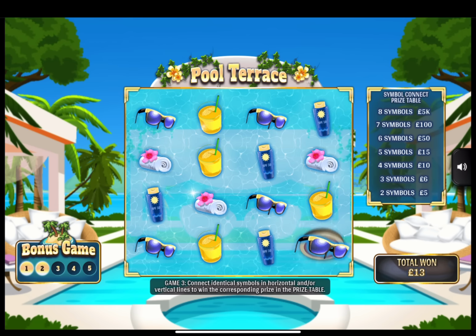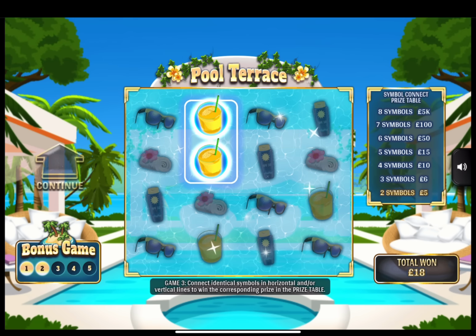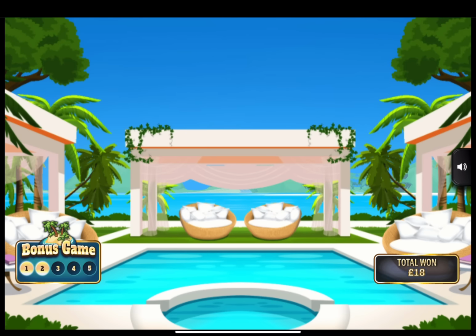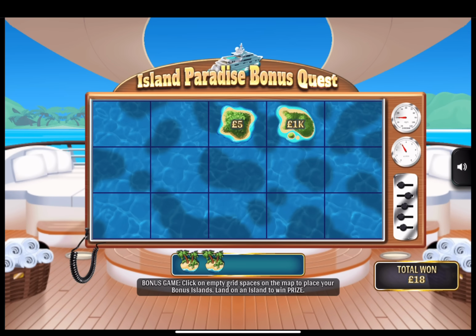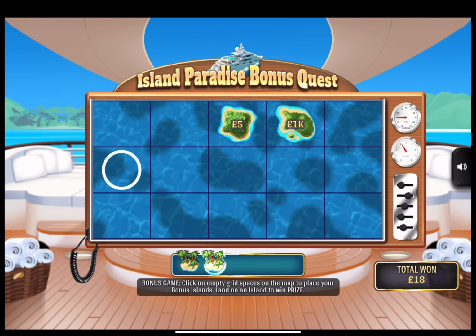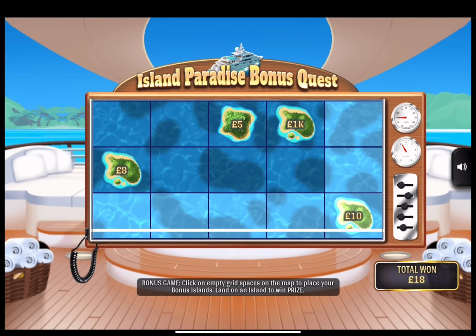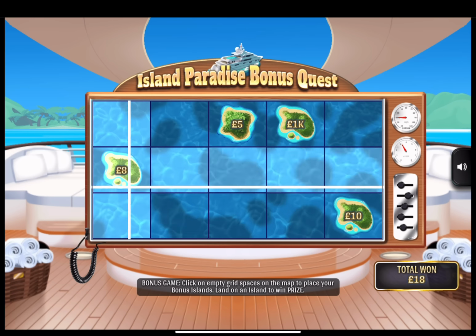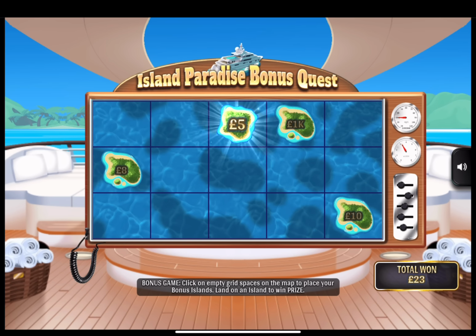Desert Islands for the bonus game. Brilliant, that's another fiver. That's £18. Brilliant stuff. Right, it's time for the bonus game now. Let's drag on these Desert Island symbols, and in this bonus game we need to land on one of the Desert Island symbols to win the prize. Will we land on a prize to win that prize? Yes, a fiver, fantastic!